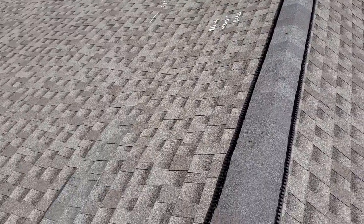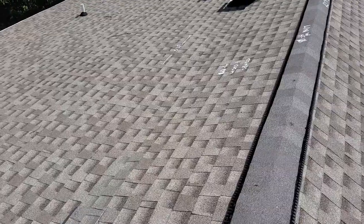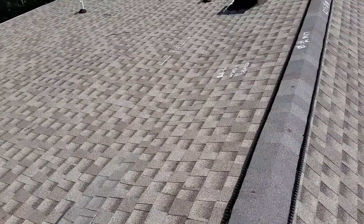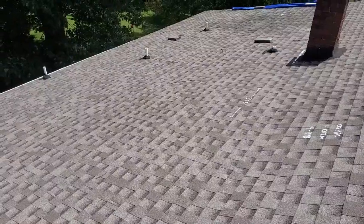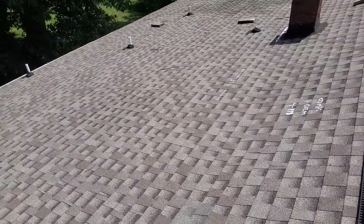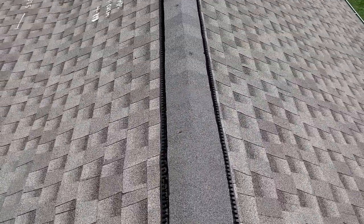We are at 1614 East Unaka Avenue, the Goff residence. We have a one-story gable style roof with 30-year laminated shingles. Predominant pitch is 5/12. We've got 5-inch gutters with gutter guards. There is drip edge on the rake, none on the eaves. There are no valleys. We do have felt. We've got standard shingle over plastic ridge vents.